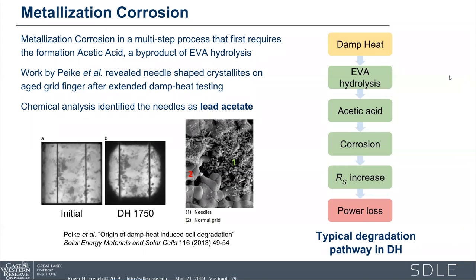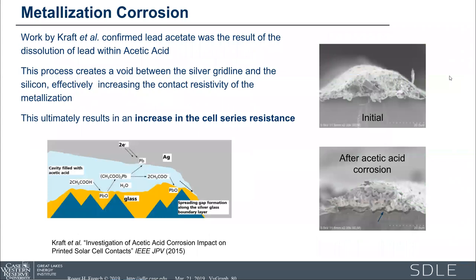And if you go to the next slide, there's some more recent work that's showing the exact mechanism there. What happens is this lead that's mainly within the glass layer, that interfacial layer between the metal grid line and the silicon, is really dissolving within the acetic acid. That leads to the formation of a void between the silicon and the metallization. And that void grows over time, and you can see the results on the SEM image on the right where that void exists. So that creates an increase in the effective contact resistivity of those contacts and increases the cell series resistance.